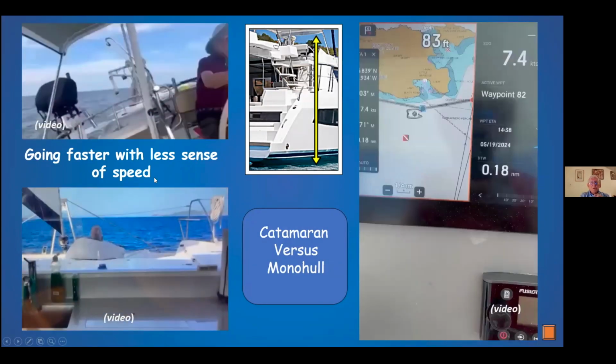But I was trying to figure out why we don't have this sensation of speed. Well, I think the reason is that we're way up in the air. I figured that my head level was probably a good 12 feet off the water. And so you don't hear the water, you don't get any spray. It's just very, very calm.